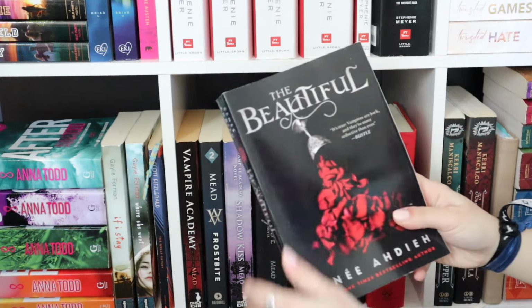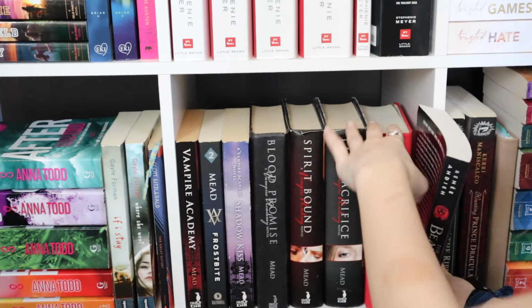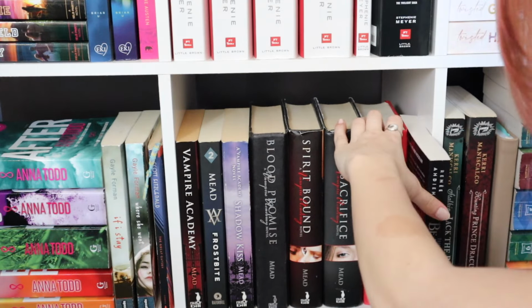How could I not? I heard a lot of people hate this book. Me, probably knowing myself, I will probably love it. I've not read it. When will I read it? I don't know, but it's there.